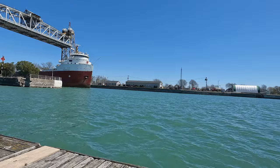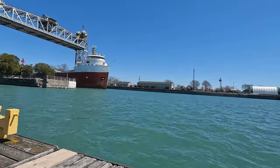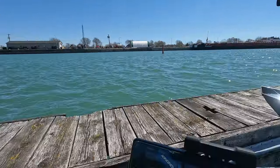Look at it, here she comes. What a great looking ship that is. That is awesome.